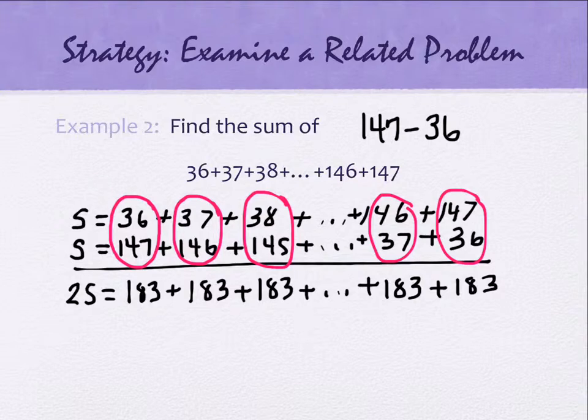Yeah, we need to make sure we count the 36. We include the 36 in our count. So instead of subtracting 36, we really should subtract 35. Now, I'm going to explain it in a little different way again, too, but that is what's going on. We really want 147 minus 35. So here's how I think about it. Let's say instead of having a list that went from 36 to 147, we had a list that went from 1, okay, started at the very beginning, all the way to 147.